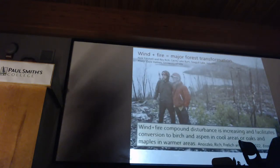So wind plus fire means major transformation. If the temperatures are cool enough, it might stay boreal. You might get aspen and birch as boreal. But if it's warm enough, you might get oaks and maples. And we're seeing a little bit of that even near the Canadian border in the Boundary Waters, that red maple is invading a lot of places on the landscape, being present in the understory so it can be released from suppression after wind or sprout from the root system or the stump after a fire.